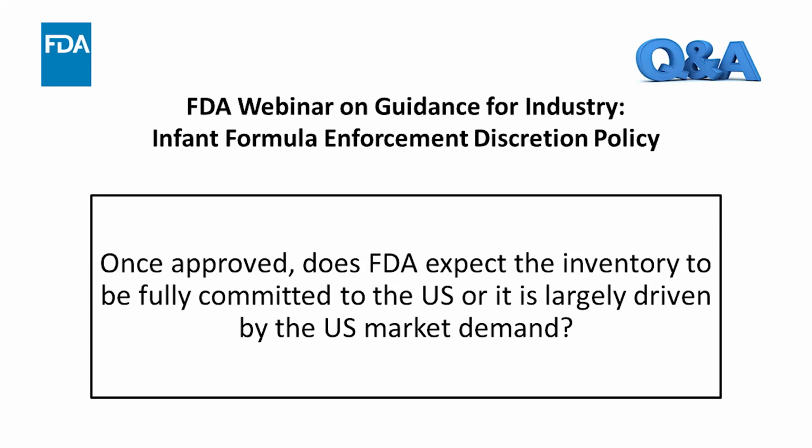We received a question from Dandon Chen, which reads, the application requires the company to disclose the inventory available volume. Once approved, does FDA expect the inventory to be fully committed to the U.S. or is it largely driven by the U.S. market demand? And then another question we received related, once the plant product will be approved by the FDA, will the manufacturer be allocated volumes? Who will be buying the infant formula, FDA or private sector? And then is there a target volume that the FDA is looking for to relieve the current formula shortage?